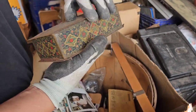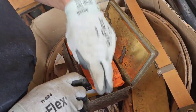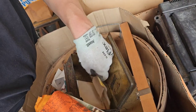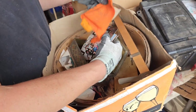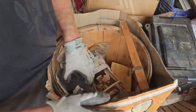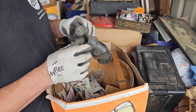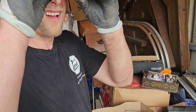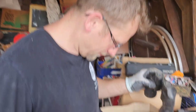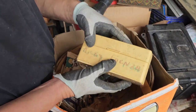It's old. What the? Photos. Shades. Yeah, that handkerchief threw me off. Yeah, it threw me off too. What the? Oh my gosh. Casco binoculars, it's missing the rubber pieces. Oh yeah, they still work though. Hello? Oh, they can't see me. So, some old binoculars. Again, there's just no rhyme, no reason.